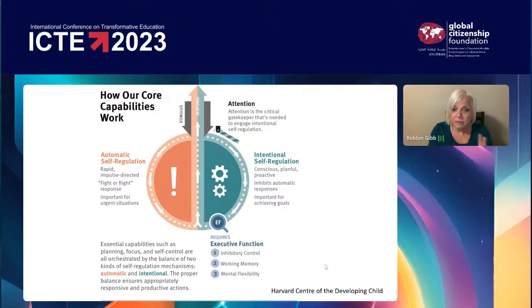So if you think about how the brain works, we have a system that's our automatic system, and that is a rapid response system where we find ourselves in a stressful or threatening situation. You have an immediate response, and this is usually for protection. So this system is the one that will activate the sympathetic nervous system, get your heart racing, and make you feel like you have to take immediate action. So that's one side of the brain.